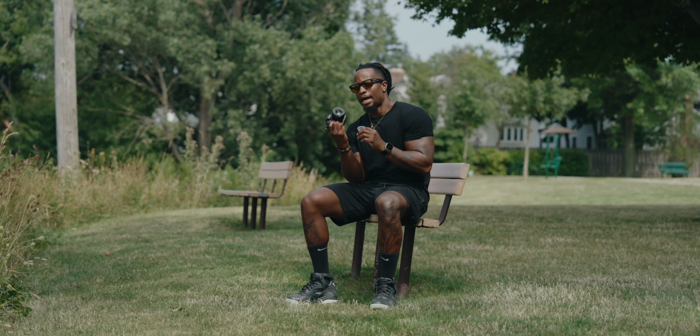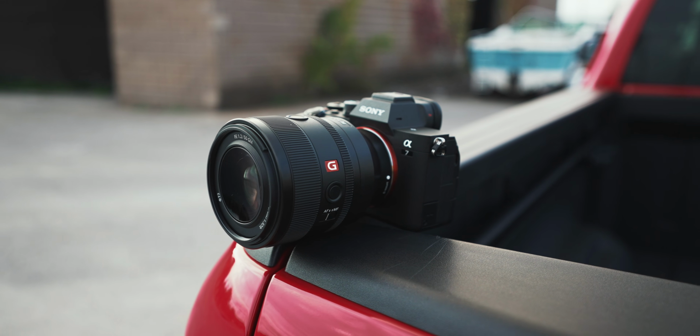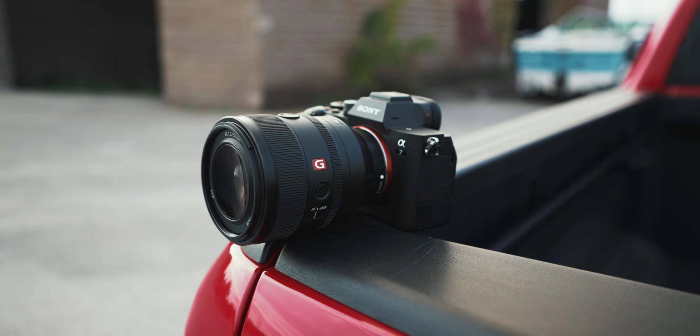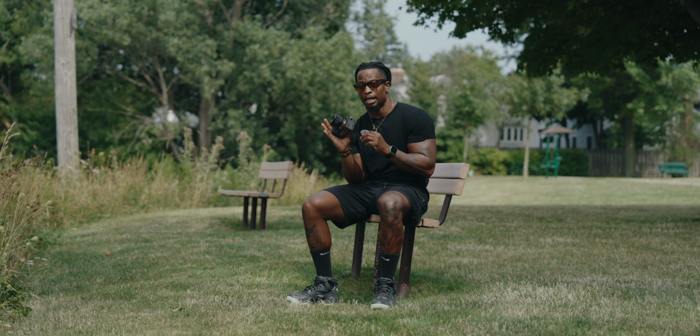Now, having the 50mm f1.2 gangster mode, I am completely spoiled by that lens. I said this earlier in the video. That lens is damn near perfect.